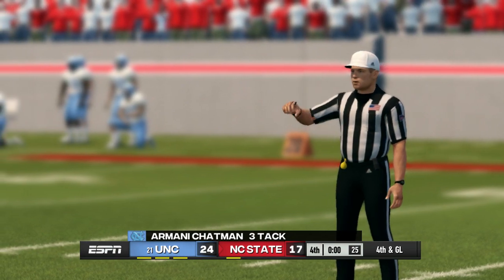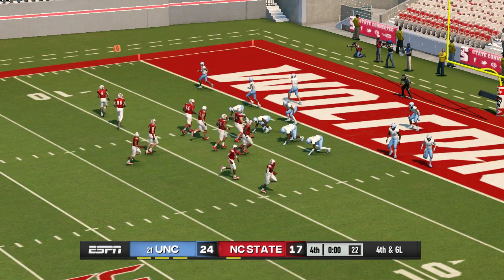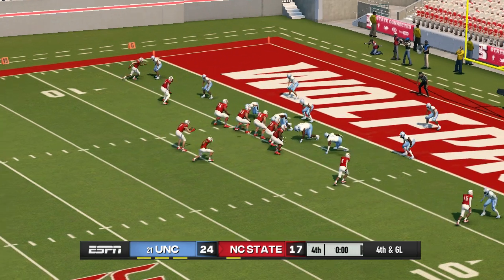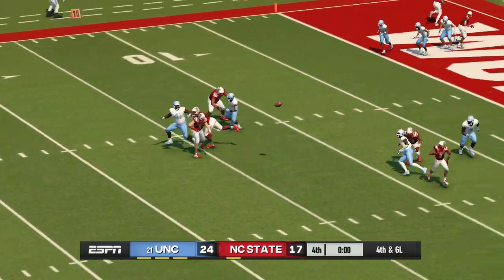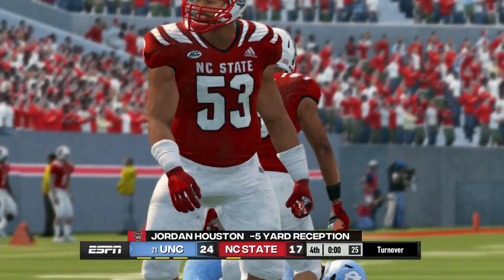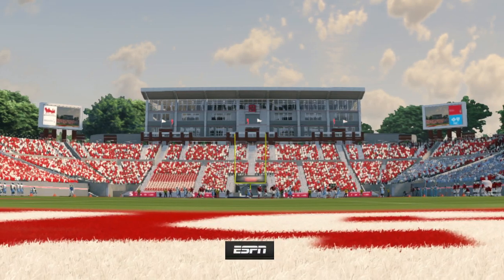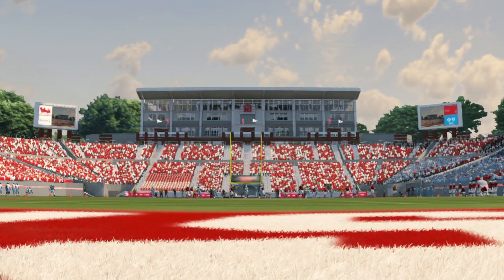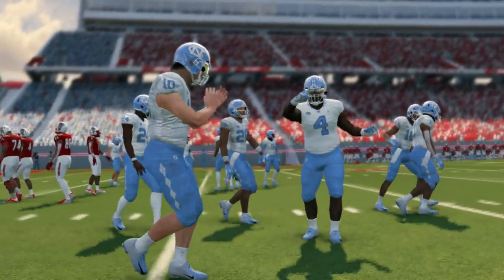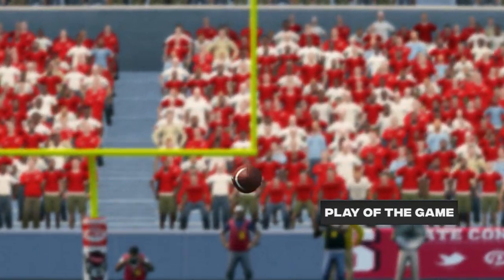Still fourth down. This is a big play right here. It's fourth and goal from the 4-yard line. Fires out quickly to the tailback. That tackle just sealed the deal. A great one to win, a really tough one to lose. 24-17, Tar Heel. So, Kirk, how would you sum up the action of this one?